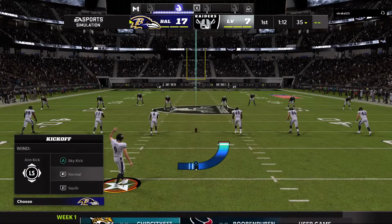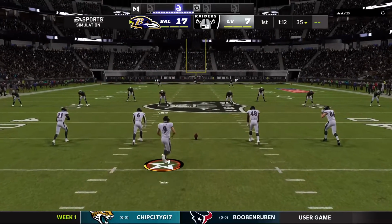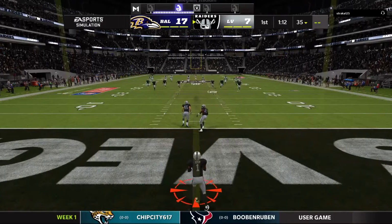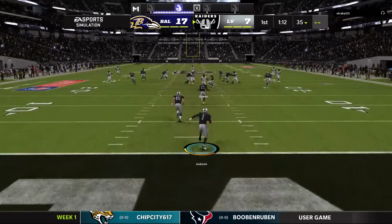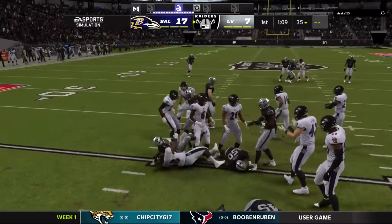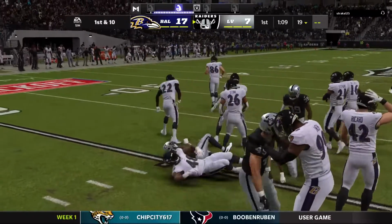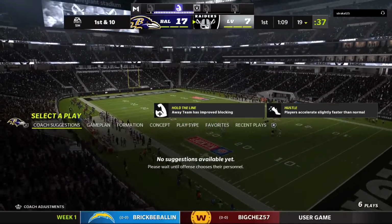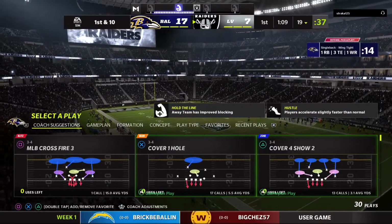Justin Tucker to kick off. So they throw the pick 6. They'll get another shot at it now as this one's in the air. He will return this from deep in the end zone. And only able to get this to the 19, so probably should have opted for the touchback. Take over 1st and 10 at their own 19-yard line.